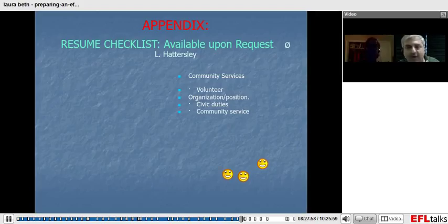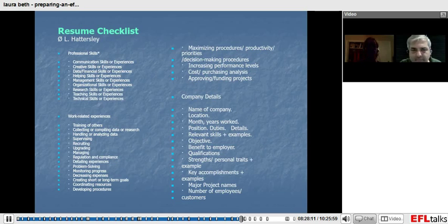And I have a resume checklist. You can't see it here. It's not fully loading here, but I do have a resume checklist available upon request, which is basically not everything that you need to put on a resume, but that you can go through and see, oh, could I add this, could I add that?